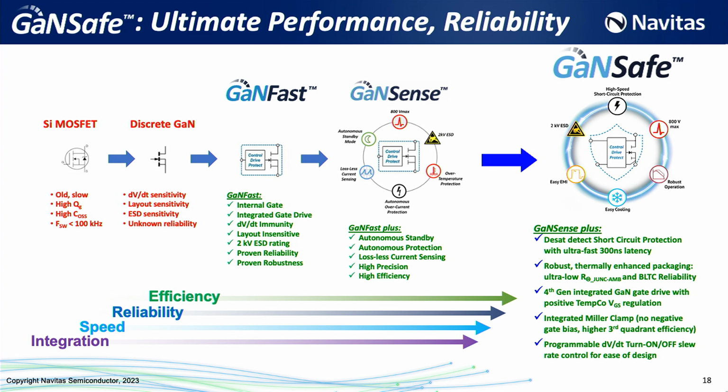So what is in GaNSafe? The protection feature really that was added, in addition to the ones that you've already seen, the most important one is, in addition to ESD protection, of course, is short circuit protection. And why is this important? Because GaN, it's a more perfect switch, right? It switches much faster, and it also conducts very well, even under short circuit conditions. So the short circuit withstand time is less than SiC or IGBT. So you need a very fast acting, low latency protection, and that's what we integrated on chip with SCP.